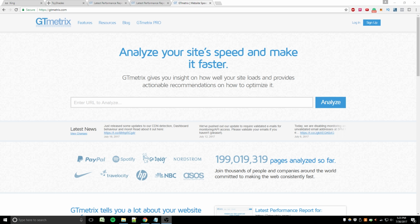A lot of people have this misconception about Shopify that you can't really modify a lot of the back-end stuff. While that is partially true, there are a lot of things that we can improve, and I'm going to show you those right now. This is a free service called gtmetrics.com. It will go onto your website and analyze exactly how fast things are loading and where you can improve your website's load speed. So we're just going to hop right into this.